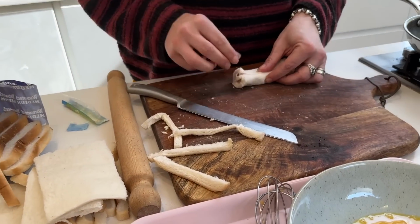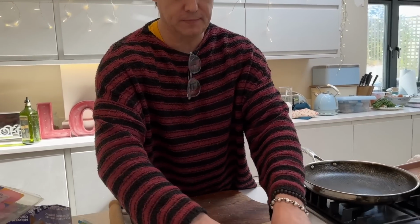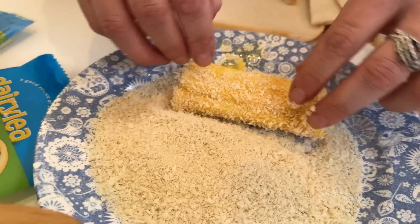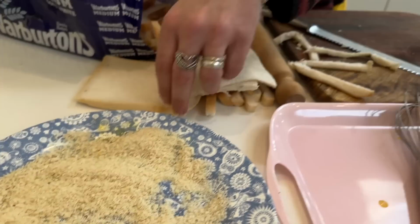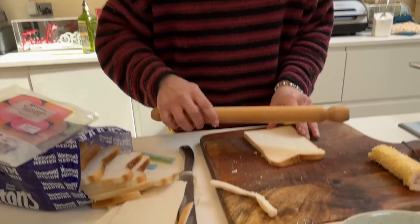How do you make that? Well, the problem was you didn't roll them thin enough this time, so it was too thick. Oh, okay, and then we dip it, like so. Yep, and then we do this. And then I'm going to just put it there because I'm going to do two. So I'm going to, right, okay.